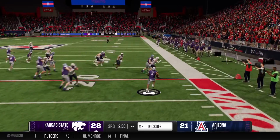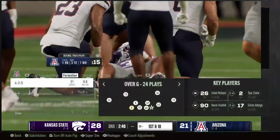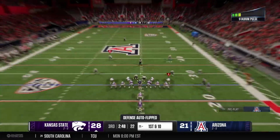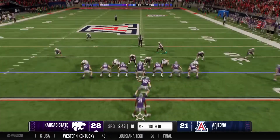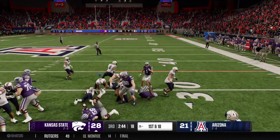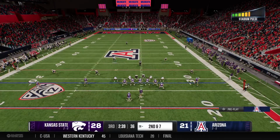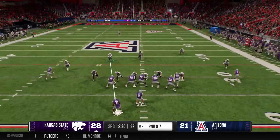From inside his own 10, let's see what he gets. Couldn't find a way to create that broken field as he stopped at the 25. And here comes the Kansas State offense back onto the field. Jesse, a very productive drive last time, wound up with a touchdown. Yeah, mixing and matching play calling really well. Nice balance on that last one, Dave. Let's see what they can do here in this next drive. Yeah, and I don't expect anything different. When you put together a drive like that, I would do more of the same. Keep the pace, keep it going.